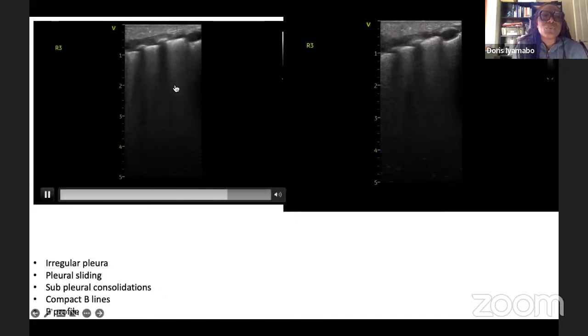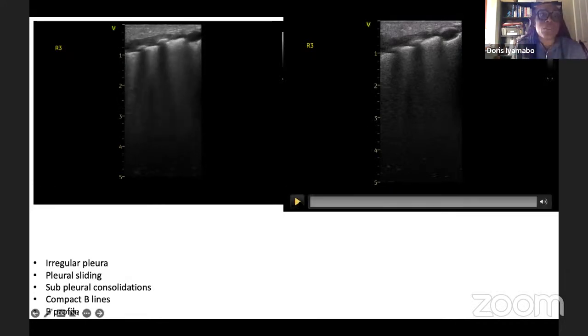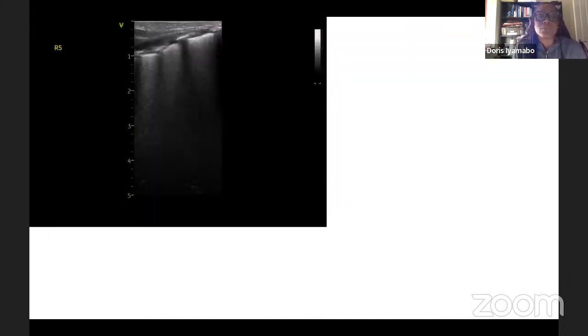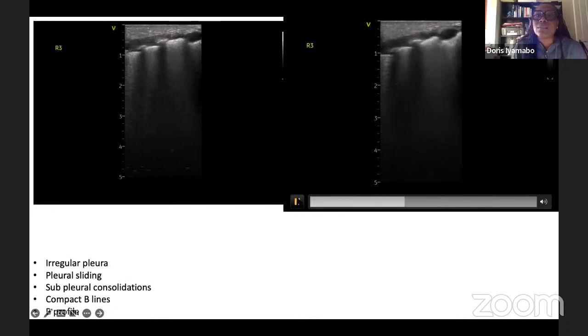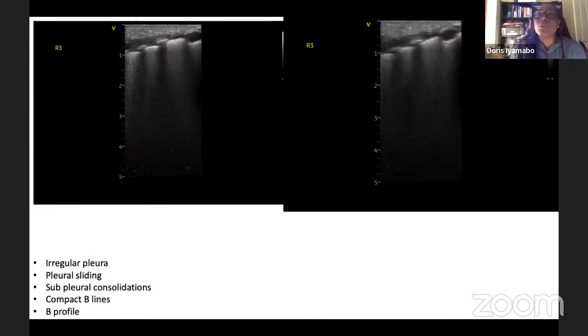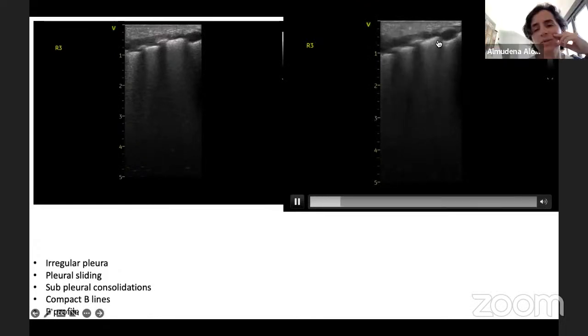In the last R1 view, the B lines seemed like a whiteout. But in this one, I can't see any A lines anyway, but it doesn't seem as compact or whiteout as the R1 view. As you can appreciate, it's just mainly B lines. I couldn't see any A lines, so I tried to zoom in to look closely at this area also. I was suspecting whether these are also subpleural consolidations, just below the pleura.